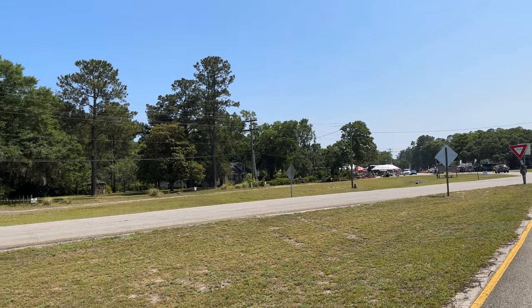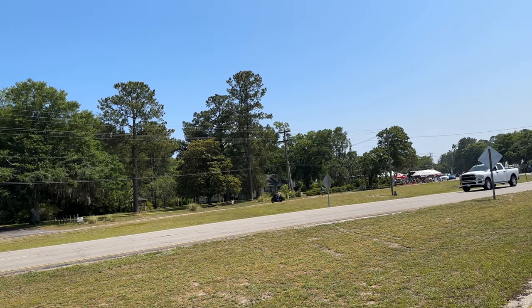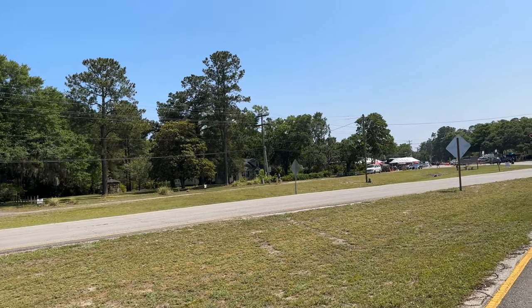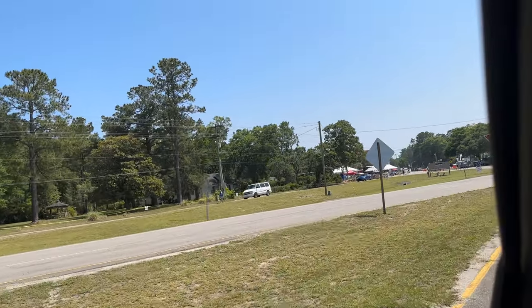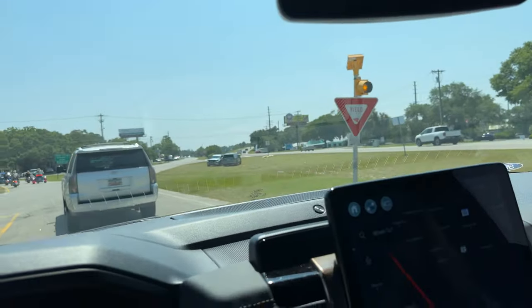So this is the epicenter of Bike Week. See how many police cars you can count down here during this. There's one, two over there.